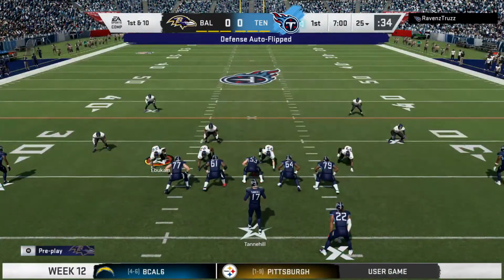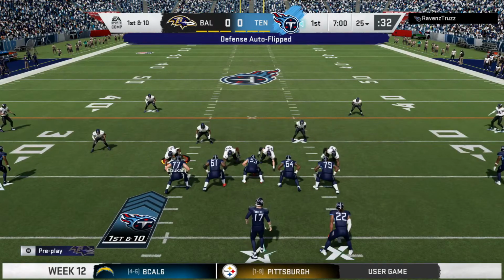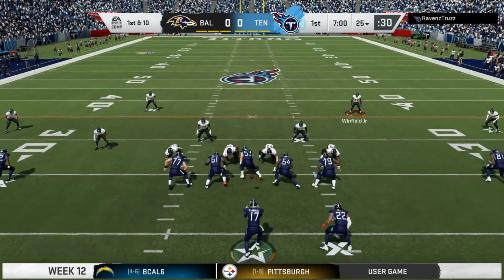Let's go. 10 Lobo. 52. Let's go, D. Tighten up.